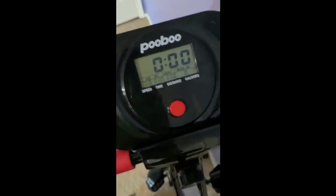So I purchased this great product here. So this is an exercise bike. It comes with 2 dumbbells and it comes with pull-up ropes. And we have here the control set.